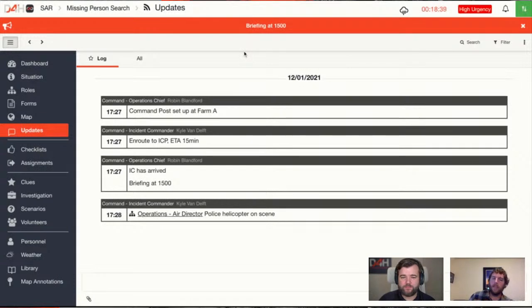Yeah. So that bar, that orange bar that's shown up at the top of the screen there, that's a notification that's gone to every person who's involved in this incident right now. I got it on my computer here, and I also got it on my mobile device because I've got the app open here. So I got a notification saying that there's a briefing at X time. So really great to be able to send data to people in the search or in the incident, and they're not necessarily having to see it here on the log.